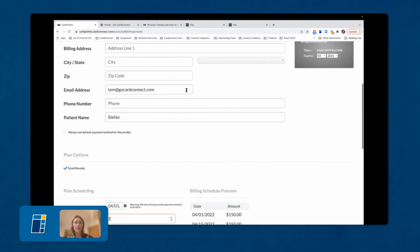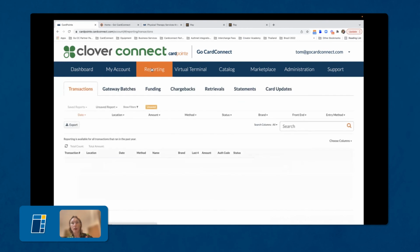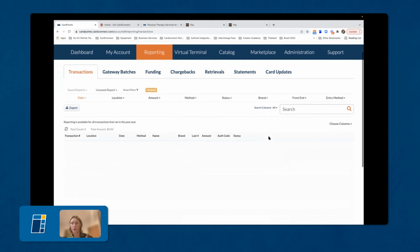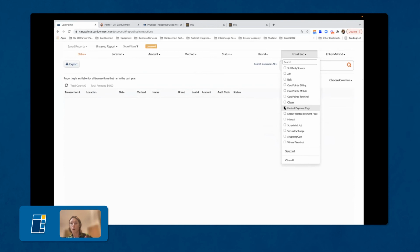So that was really what I wanted to show you in regards to setting up payment plans, running a transaction, and using the hosted payment page to help manage your payments. The one thing I did want to add from a reporting perspective is that you've got a lot of functionality that allows you to build your reports. You can even sort transactions based on how they're processed. So, for example, if you want to look at just your hosted payment page transactions, you could. You can even look at just your billing payments. You can see those as well.